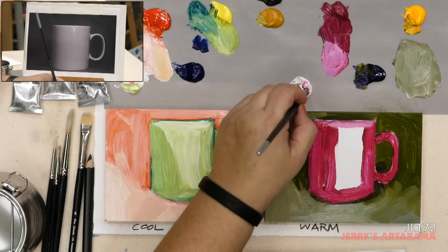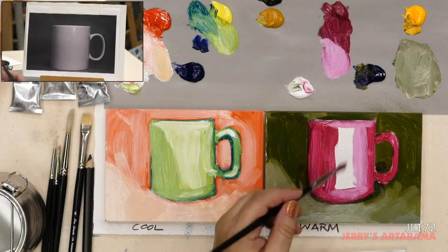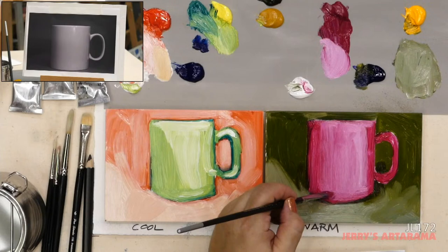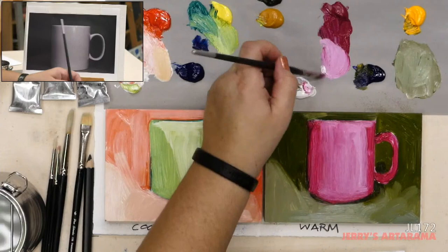Now see with the pink with this, that makes a really nice, really warm color, doesn't it? Come back in. Get a dry throat. Caffeine to the rescue. All right. I'm going to get a little bit of white.